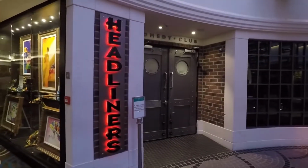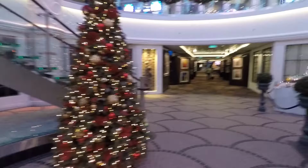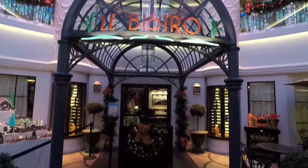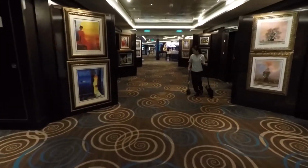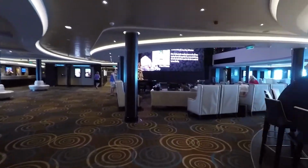Over here you have the Headliners Comedy Club next to the staircase. Here's another Christmas tree. And then Le Bistro, which is the specialty French dining restaurant. Over here you have the little Christmas village out of gingerbread houses, and then back into another hallway. At the end of the hallway you're going to have your main atrium area.